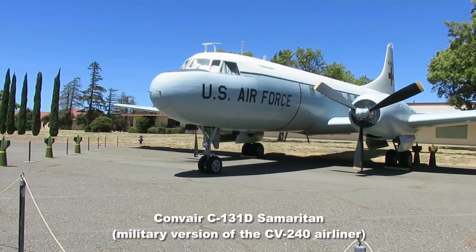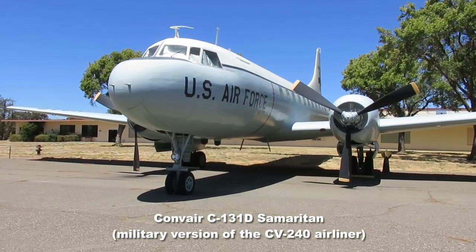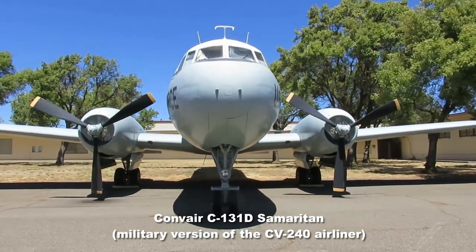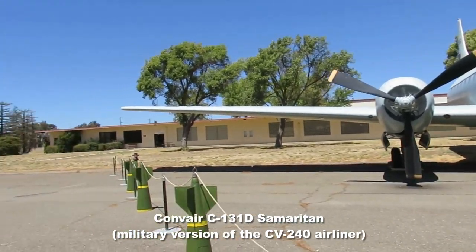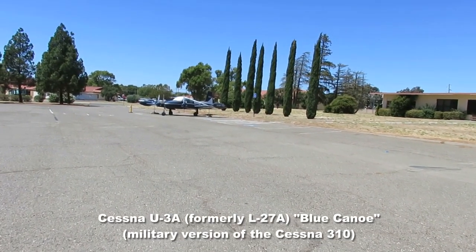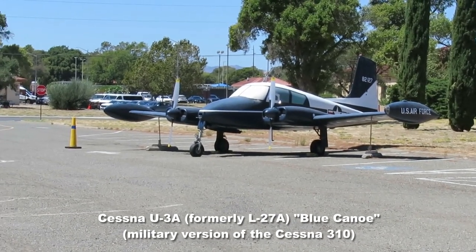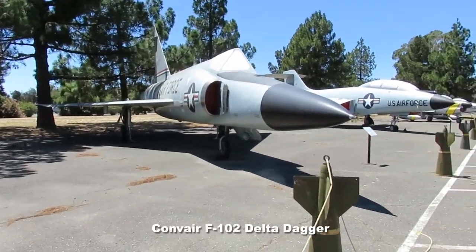And here's a C-131. This is a Convair aircraft, the C-131D Samaritan. And way back there we've got a U-3A Blue Canoe. Here we have a Convair F-102 Delta Dagger.